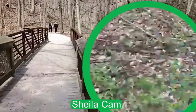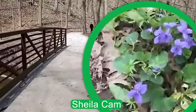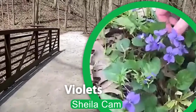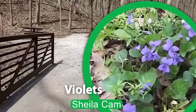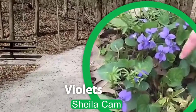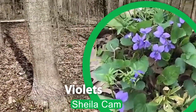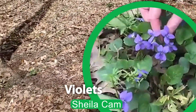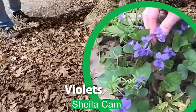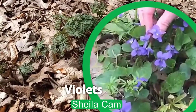Got a couple of these flowers blooming here. I'm not sure exactly which species it is, but these are violets. I've seen purple violets and yellow violets out here. They're pretty cool. They've got these heart-shaped leaves that are kind of serrated on the edge. And they've got a nice pattern on the inside showing where the nectar and the pollen are for animals.